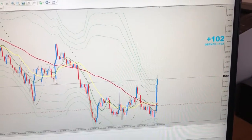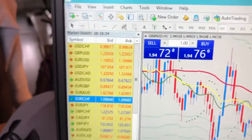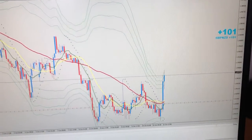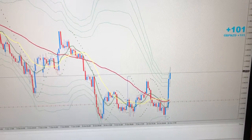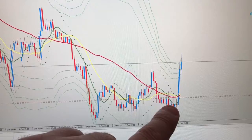I just wanted to show you a little trade that I've got into. This is on the Great Britain and New Zealand pairing. Currently up over 100 pips. Now we got this from our harmonic scanner tools, and that got me in roughly just by here.